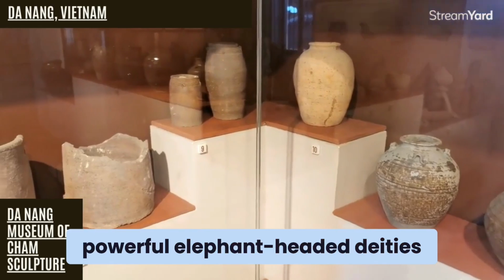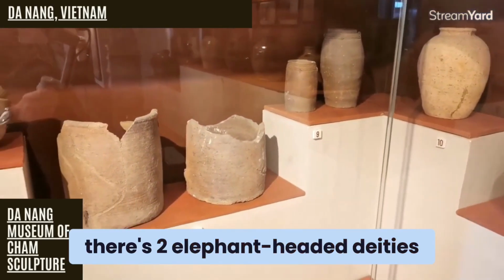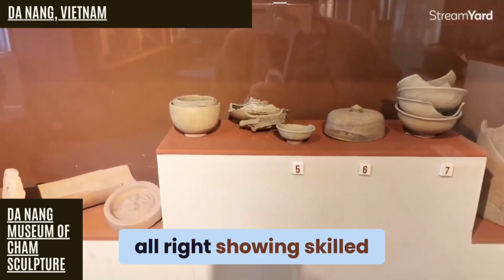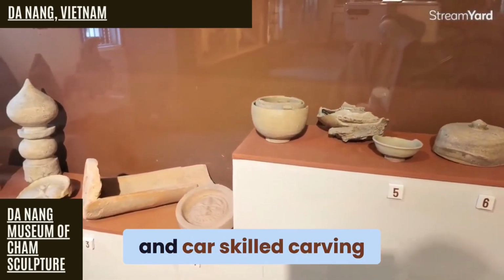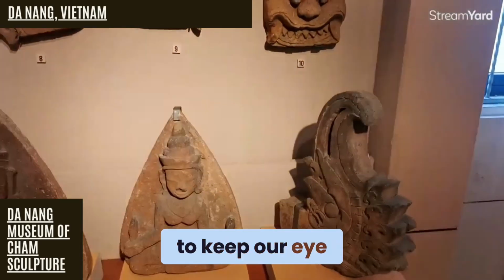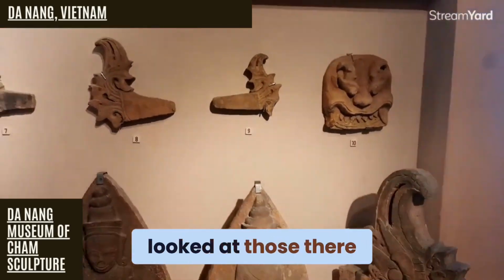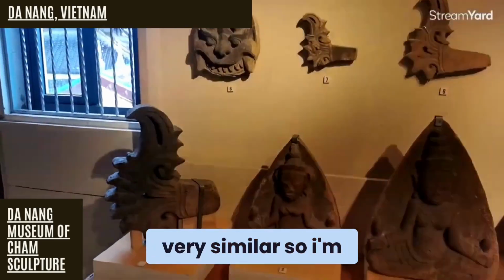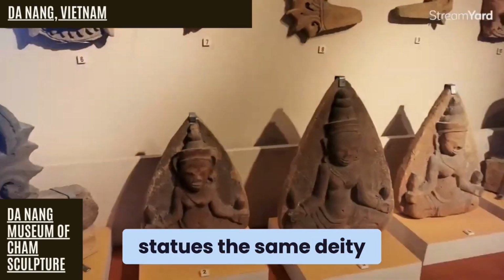Powerful elephant-headed deities. Oh, there's two elephant-headed deities. Oh, okay. I was not aware. I only know of Ganesha. Right. Showing skilled carving techniques. So that's another one to keep our eye out for. The one downstairs that we looked at, there was only one sign that said Ganesha, and we talked about how they were very similar. So I'm sure there were two statues of the same deity.